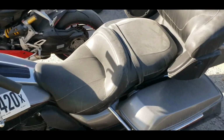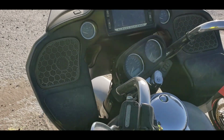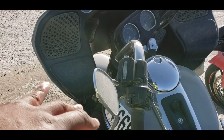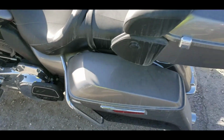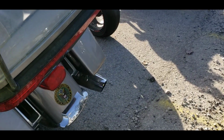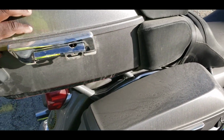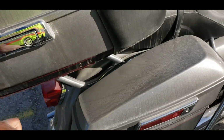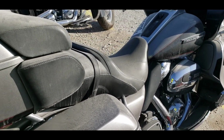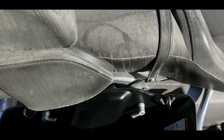Let's see how bad it is. Really the only thing I see, I don't see anything seriously wrong. Just keep walking around. Bags all look good. Yep, bags look good. Because it went right back on. I was trying to figure out why. They pulled it and put it back on. I don't remember why. Bags in good shape.